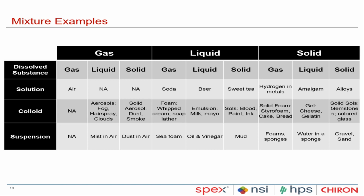For a liquid, for a colloid, you can have an emulsion like mayonnaise or milk. And if you whip it, you have a foam. That's gas being introduced into a liquid like whipped cream or soap lather. For your solid into a liquid for a solution, there's my sweet tea example where I've added sugar to my sweet tea. And even blood is a colloid. It is solid dissolved into a liquid. This also can be applied to paint and ink.